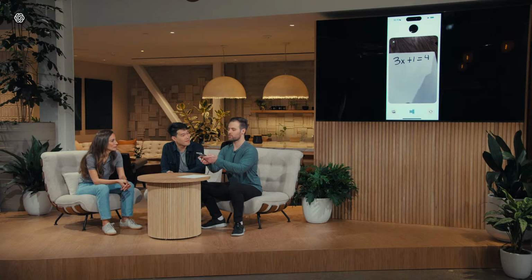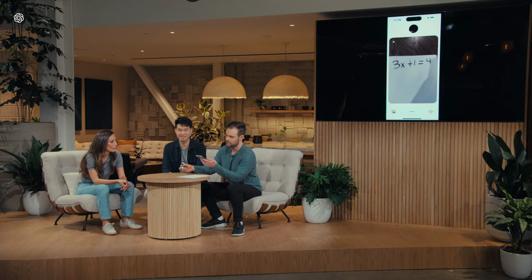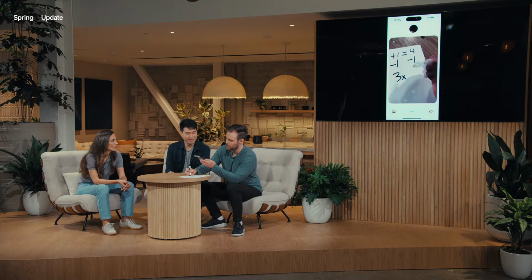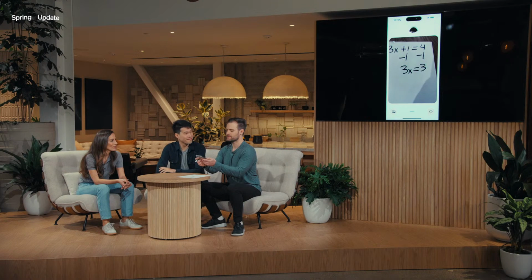Okay, I'm going to try to subtract 1 from both sides, and then I'll see what I get. Great idea. Perfect. Now, what do you get when you subtract 1 from both sides? Okay, so ChatGPT, this is what I ended up with. How does this look? Spot on. Now you've isolated the term with x on one side, and it looks like 3x equals 3. What do you think we should do next to solve for x?